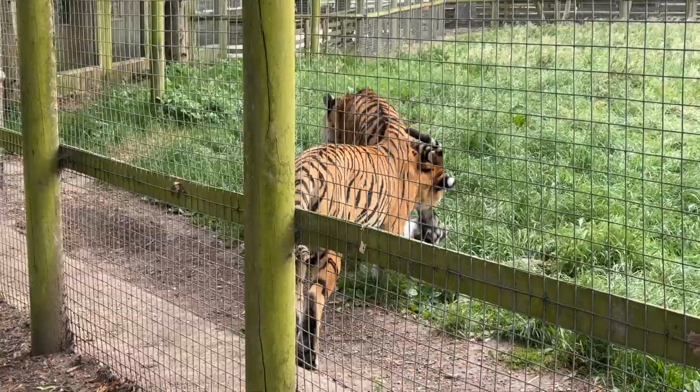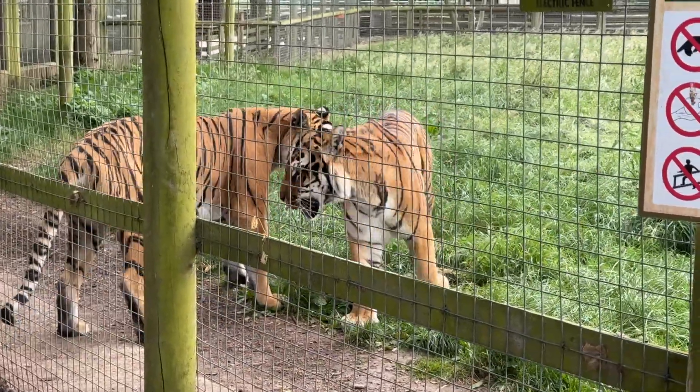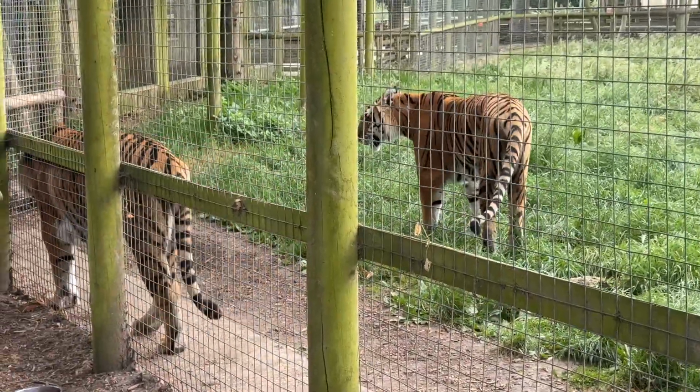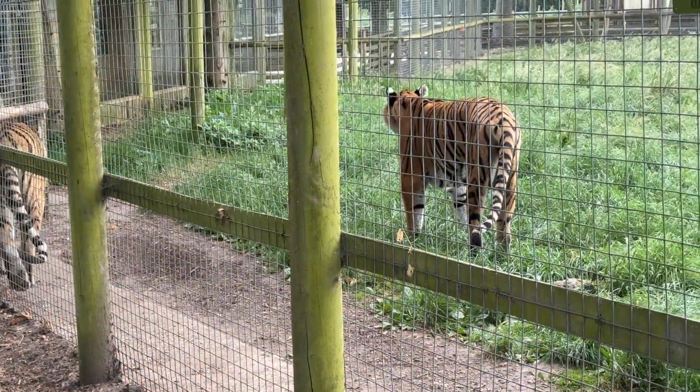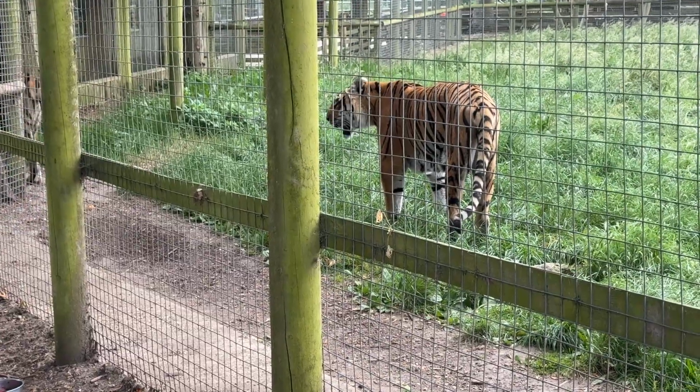So we have 6 subspecies currently existing in the world today, and Troy and Blade are 2. So part Bengal and part another. We don't actually know what the other part is, so for good conservation it wouldn't be right to breed from them, as we don't want to weaken the genetic pool or their bloodline.